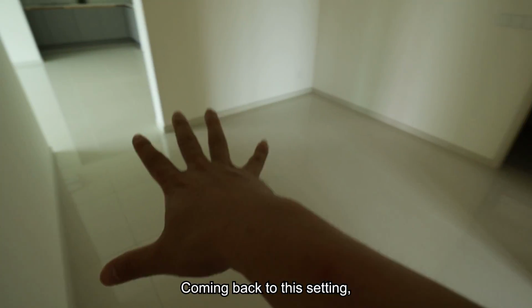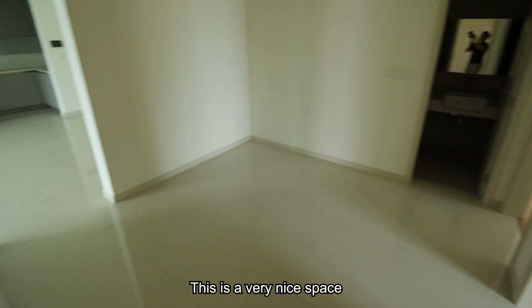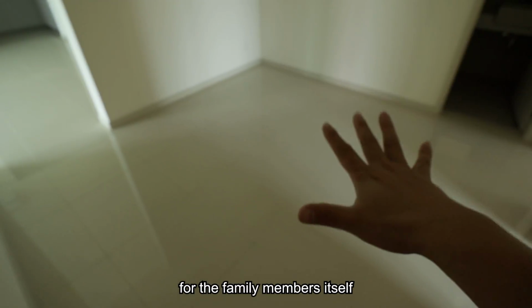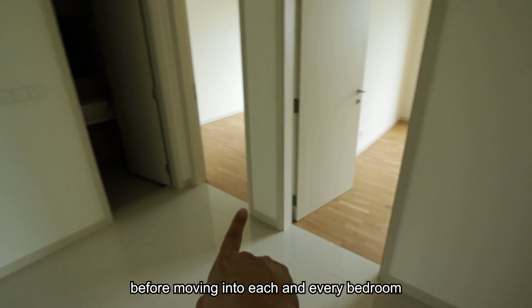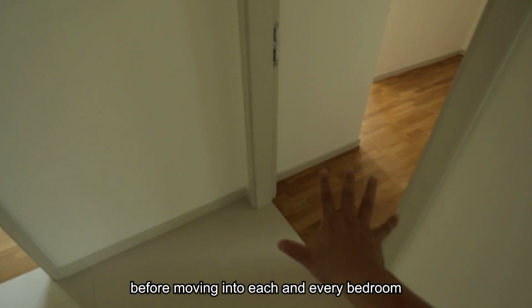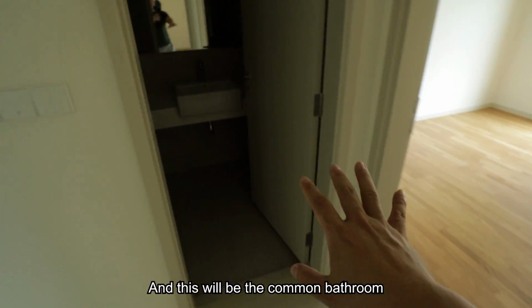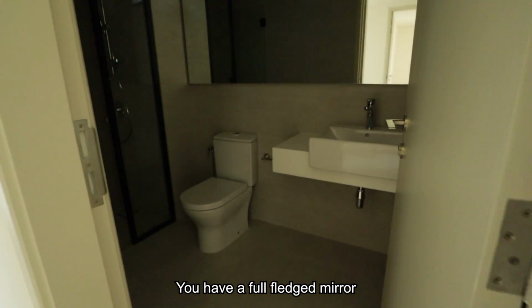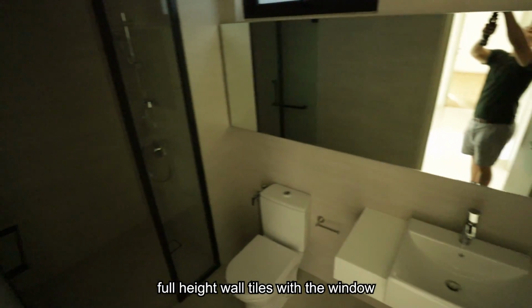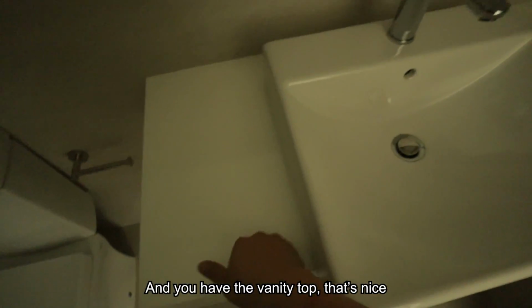Coming back to this setting, whenever there are guests hanging out outside, right, this is a very nice space for the family members itself, because it also serves as a foyer before going into each and every bedroom. I really like that. And this will be the common bathroom for the 2 bedrooms as well as the guests. You have a full-fledged mirror, full height wall tiles with a window. And you have the vanity top, that's nice.